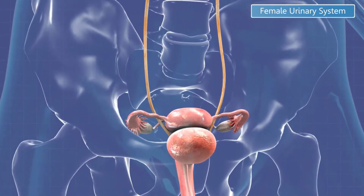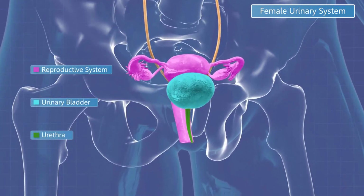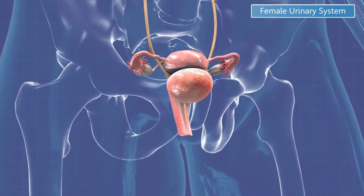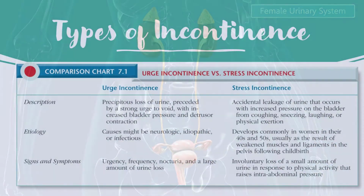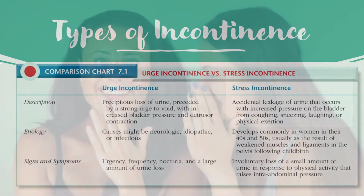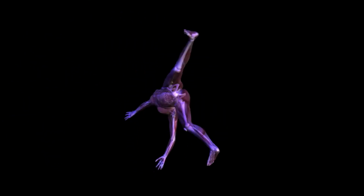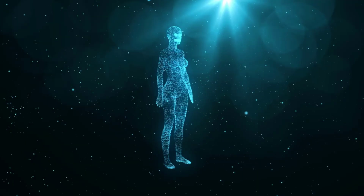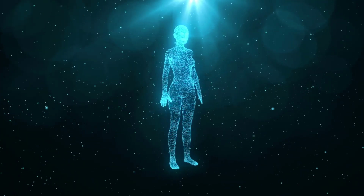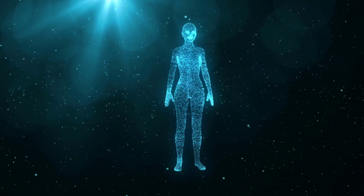Urge incontinence versus stress incontinence. Urge incontinence is described as the precipitous loss of urine preceded by a strong urge to void, with increased bladder pressure. Stress incontinence is described as the accidental leakage of urine that occurs with increased pressure on the bladder from coughing, sneezing, laughing, or physical exertion. Urge incontinence can be due to neurological issues, idiopathic issues, or infections. Stress incontinence develops commonly in women in their 40s and 50s and is usually the result of weakened muscles and ligaments in the pelvis following childbirth.